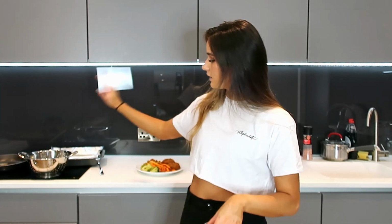I hate it so much. I hate throwing food away. I like to use as much of it as I possibly can. So all the leftovers will then just be added to tomorrow's dinner.